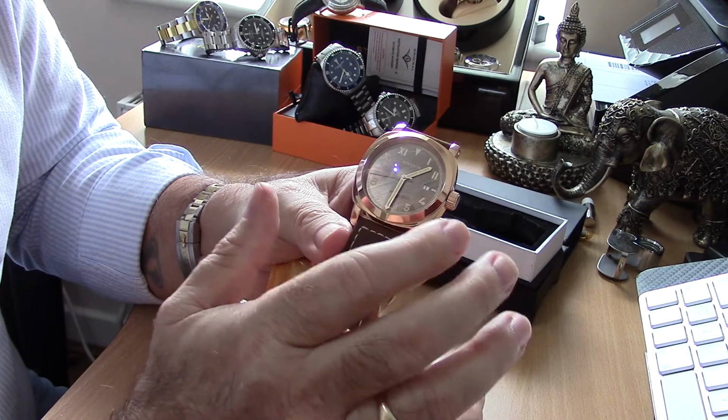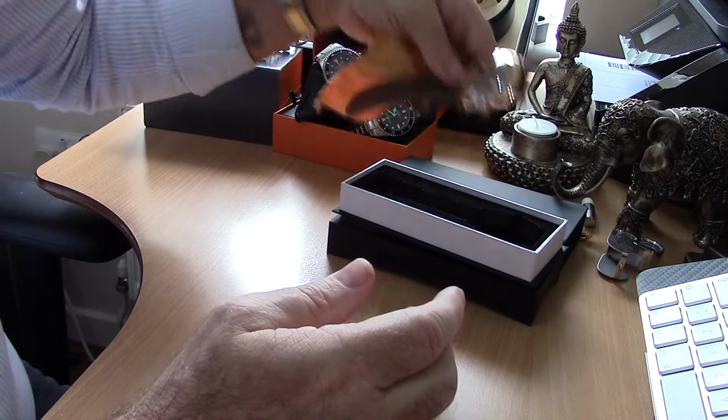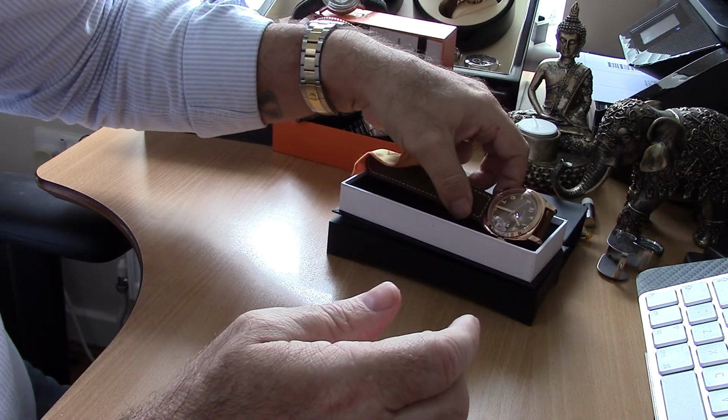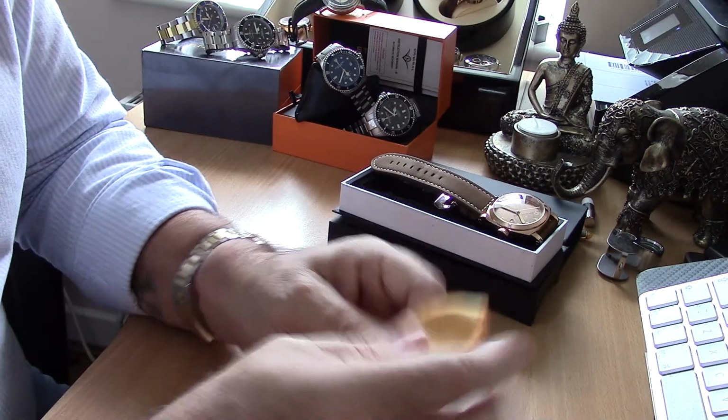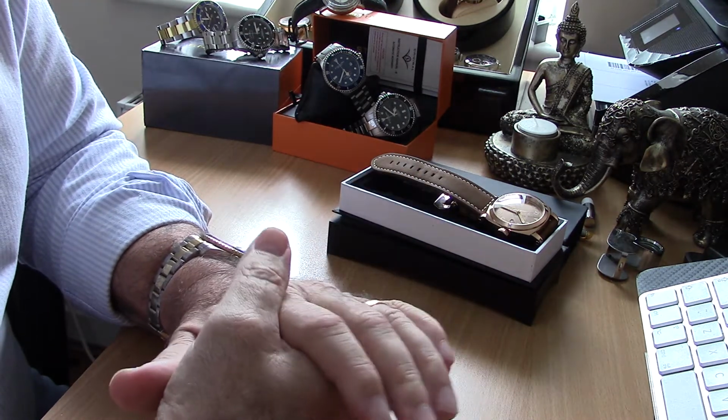It looks far more expensive on the wrist. I'd not be embarrassed to wear it. And I don't say that lightly. The presentation gets a 10 out of 10 for the price point alone.